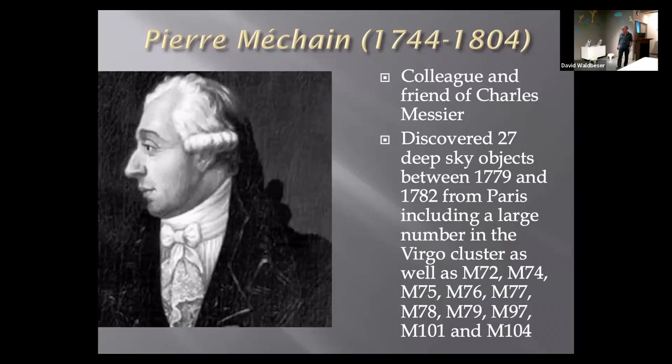M79 is a globular. M97, I don't have to go through these, but M97 is perhaps better known as the Owl Nebula. M104 he discovered, which is better known as the Sombrero Galaxy in Virgo. He's the discoverer of that, not Messier.